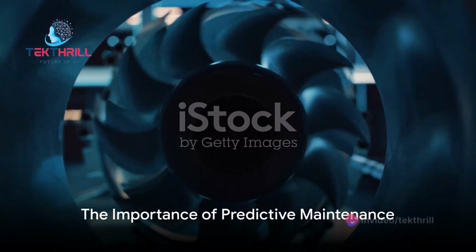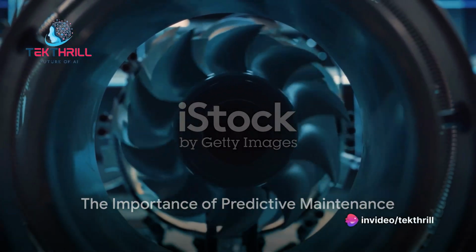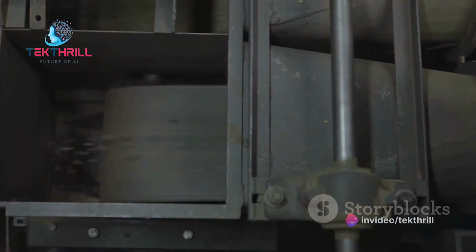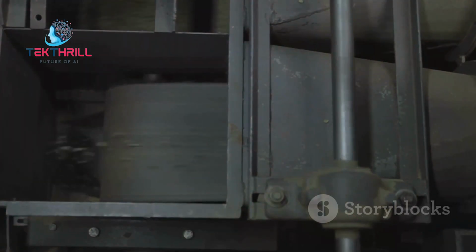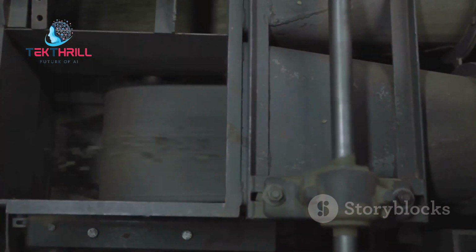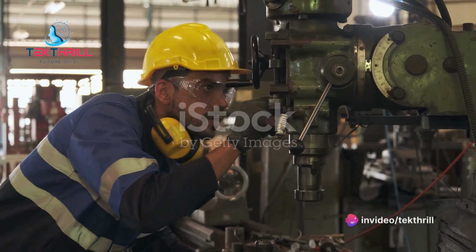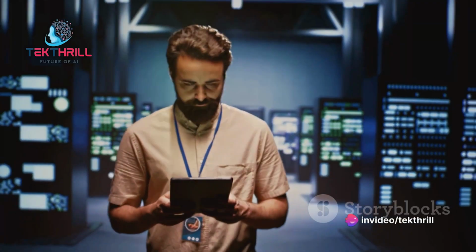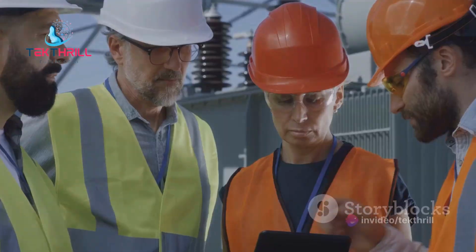Have you ever wondered how predictive maintenance plays a pivotal role in power plants? Let's delve into that. In the heart of every power plant lies a myriad of complex machinery, each with their unique roles and responsibilities. The health of these machines is integral to the smooth operation of the plant. Here's where predictive maintenance steps in.